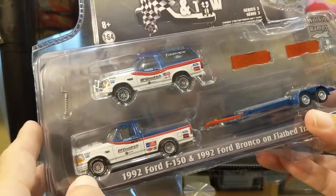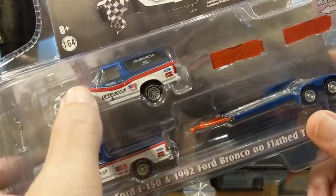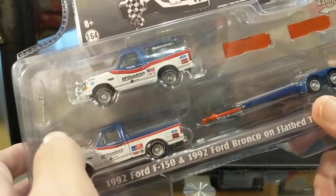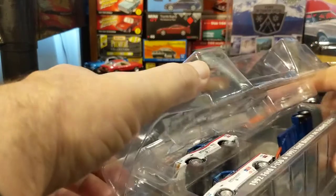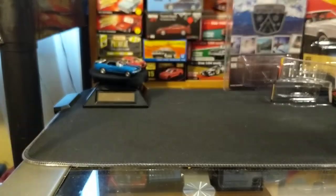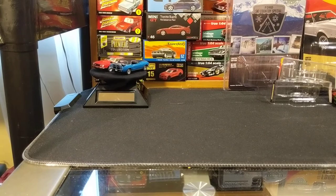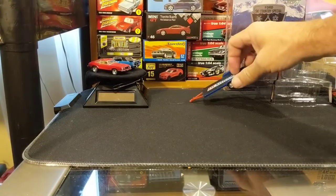But these are two very cool. So this is like a tow truck and a tow vehicle with the trailer, and then the Baja pre-runner racer in my mind. So let's see what these look like out of the package. So a trailer is a trailer. We have Goodrich. Very nice.